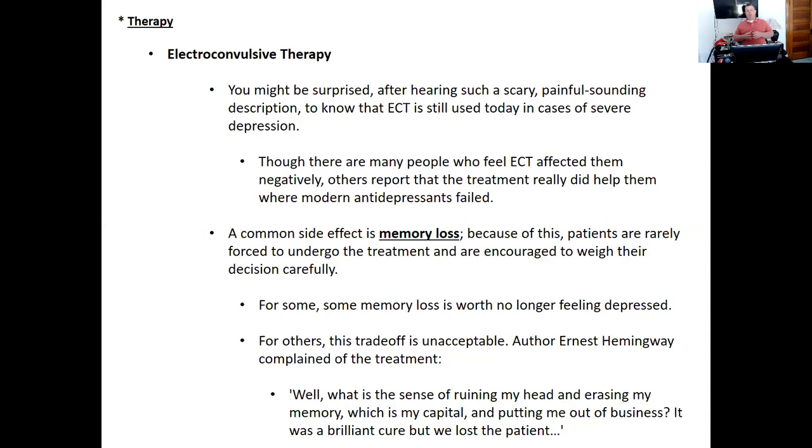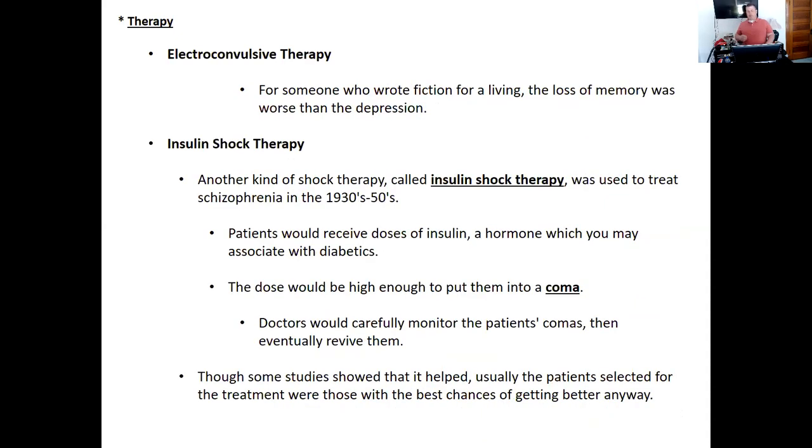Author Ernest Hemingway complained of the treatment. "Well, what is the sense of ruining my head and erasing my memory, which is my capital, and putting me out of business? It was a brilliant cure, but we lost the patient." For someone who wrote fiction for a living, loss of memory was worse than depression.